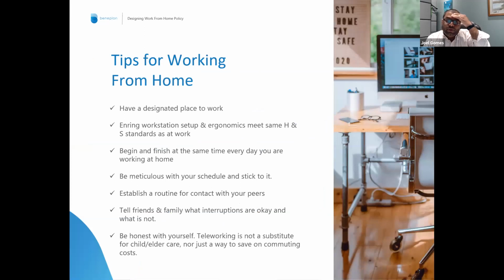So some of the tips that you can share, and there's tons of information about this, we'll be sharing in articles over the next little while. So watch out for the tips and related scenario information that you can share with your employees in terms of best practices for working from home on our website, beneplan.ca. We'll be sharing these in articles over the next little while.